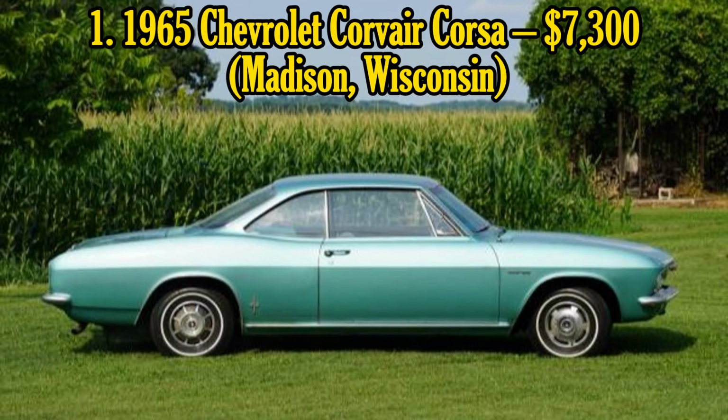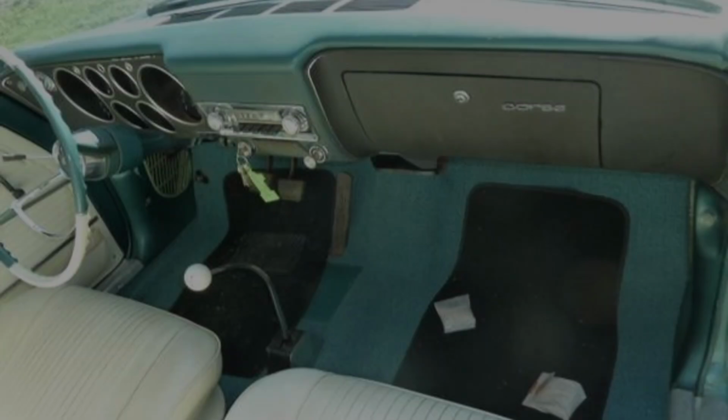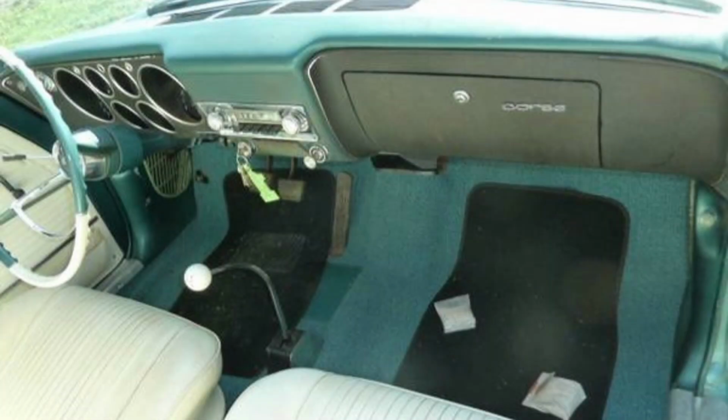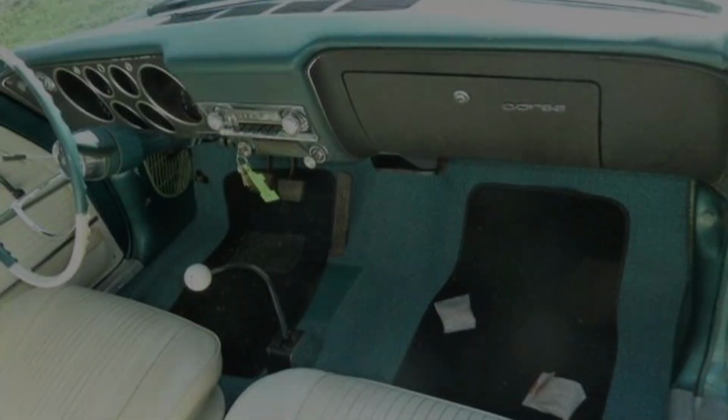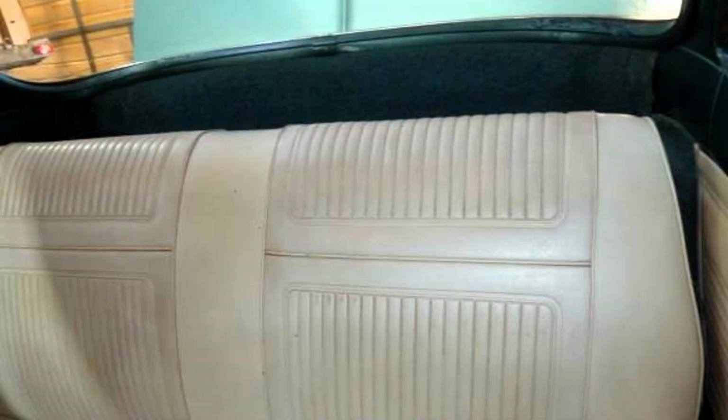Number 1. 1965 Chevrolet Corsa, $7,300, Madison, Wisconsin. This 1965 Corsa has been in storage for over 25 years and now returns to the road with renewed life. Equipped with a 4-speed manual transmission and a flat-6 engine, it runs well with new tires and a fresh battery.